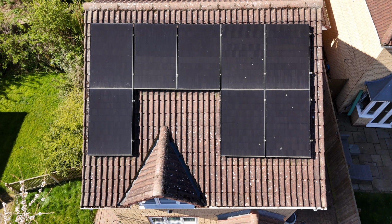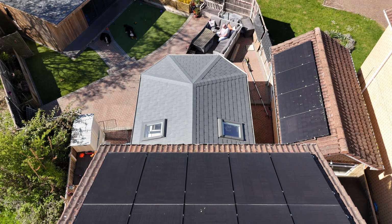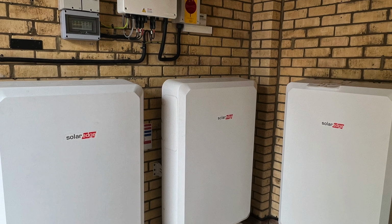Now, for those that don't know, we already have a relatively large solar and battery installation. We have about 9.6 kilowatts of panels spread across multiple aspects of our roof. We have about 37 kilowatts of battery storage, which means that we can store almost enough energy to run the heat pump even on the coldest days in the winter.